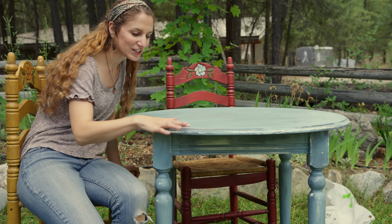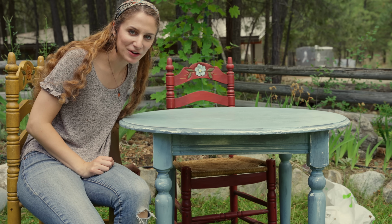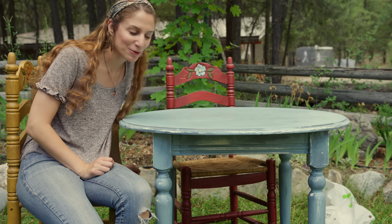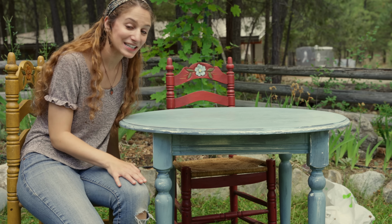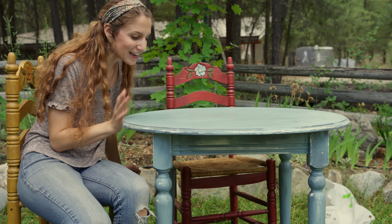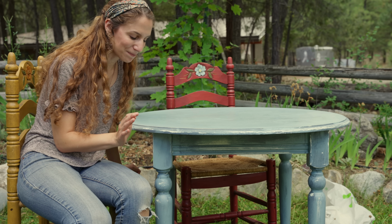So I think I'm going to stop here because I'm a little intimidated and unsure whether or not I just ruined this table or I improved it. I think in a few days' time I will probably know the answer and we will make a decision then. But at the very least, I do think it matches the chairs. So in that way, we have succeeded. So I'm gonna roll this inside now after it dries a little more and set it all up.